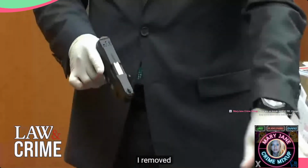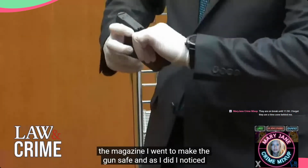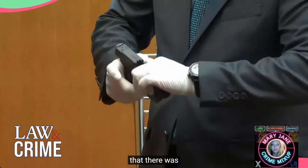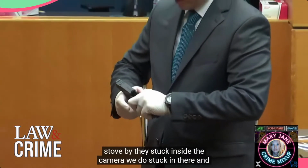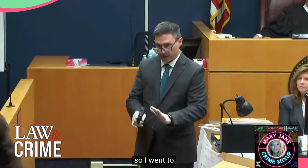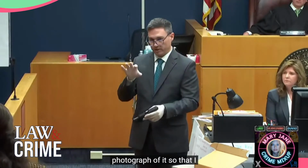I removed the magazine, I went to make the gun safe, and as I did, I noticed that there was a spent shell casing stuck inside the chamber. We call it a stovepipe. It was stuck in there, and so when I went to cycle, it wanted to fall through. I stopped and immediately took a photograph of it so that I could show that that was stuck in the chamber.